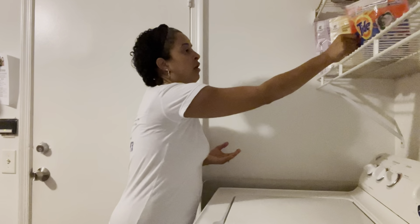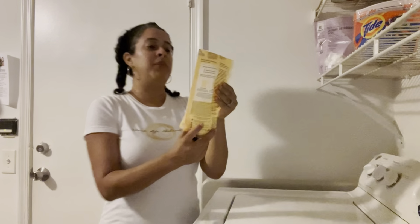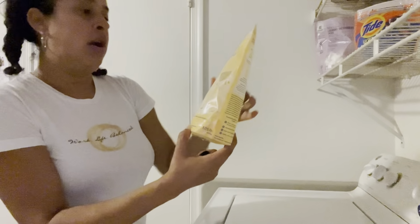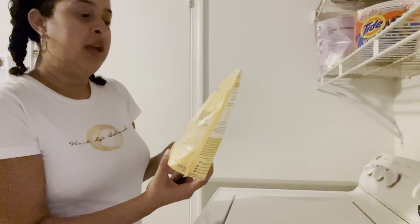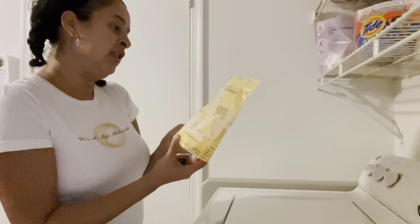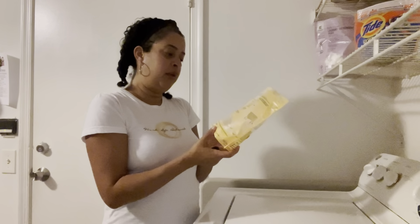And I did find on Grove Collaborative, which I use often for a lot of my supplies, that they do have laundry detergent for cloth diapers, which actually works very well. There's the newborn baby 0 to 4 months, which I had been using wonderfully. This works with removing breast milk, or formula, spit up, and diaper disasters. And it's a gentle cleaning formula. It's safe for cloth diapers. It has calming chamomile with essential oils, and they're naturally derived power pods without sulfates, parabens, phthalates, optical brighteners. So it's a very natural option.